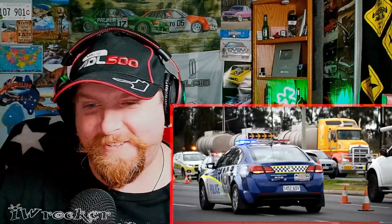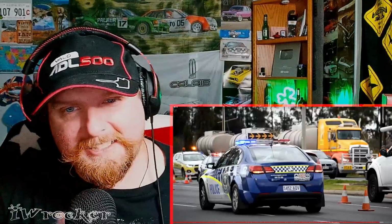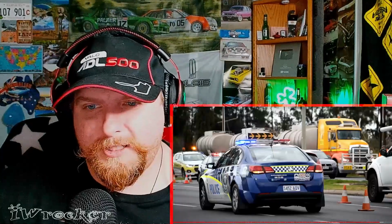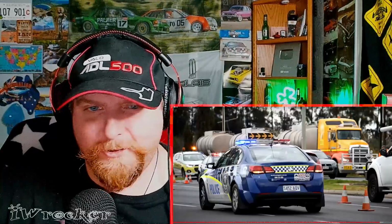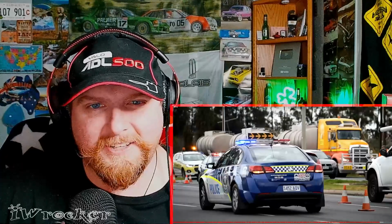I actually had an idea. I don't know if I'll ever get to do it, but if you don't know, I have an ex-cop car in real life. I have an old Madison, Wisconsin Police Department '06 Ford Crown Victoria Police Interceptor, and it's all black. They take all the decals off, so it's just a black one, but it still looks like a cop car, right? It has that look, and the wheels, and the spotlight and all that.